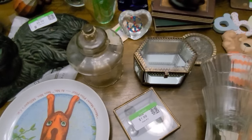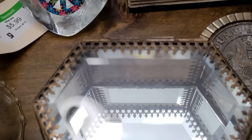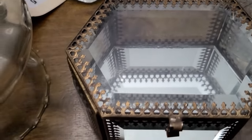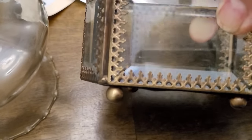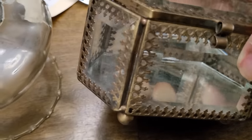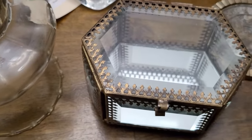Let me just zoom into the detail on this. It's absolutely lovely. Just so delicate. It also has beveled glass, this one, as you can see. Beautiful piece, would make a stunning gift.